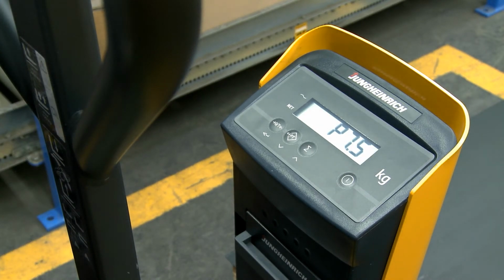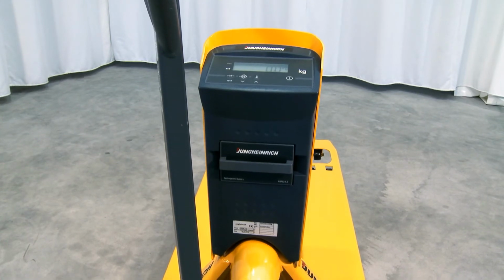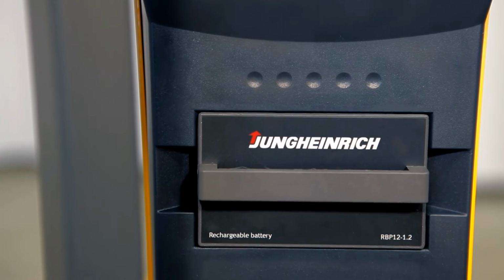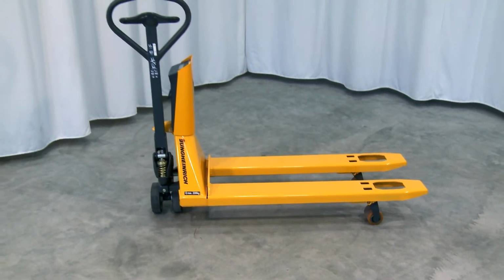The scales are fitted with a pluggable battery module. It is simple to charge and has an operating time of 60 hours. The forklift is mobile and extremely accurate and can be utilized flexibly in storage, production and dispatch.